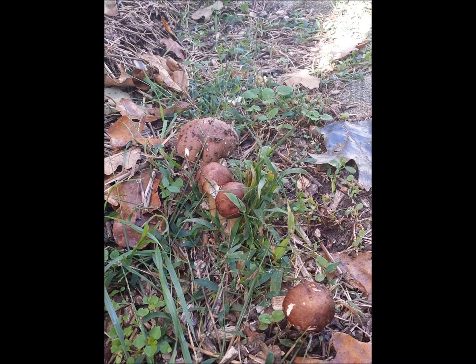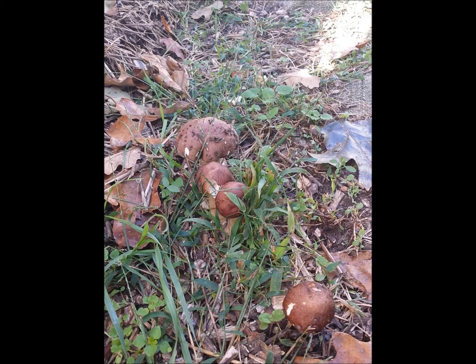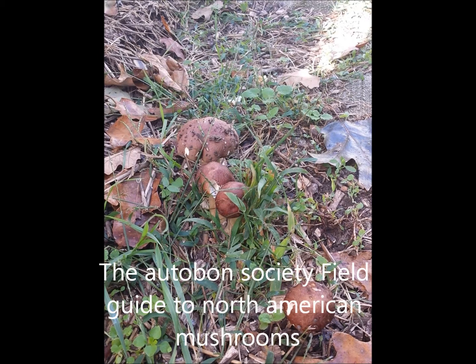Okay, hello everybody. It's October 17th, 2014, and here we're looking at Winecap Stropharia in my garden that I planted last June. Basically, I took spawn that I bought from a company and planted it in straw and hardwood chips. Now that it's fall, they're popping up, and I ate one yesterday, and they're a choice mushroom.